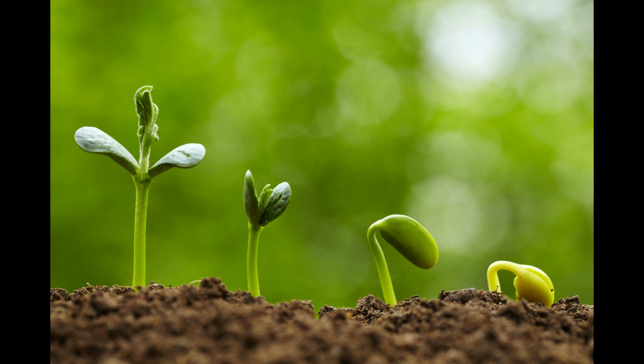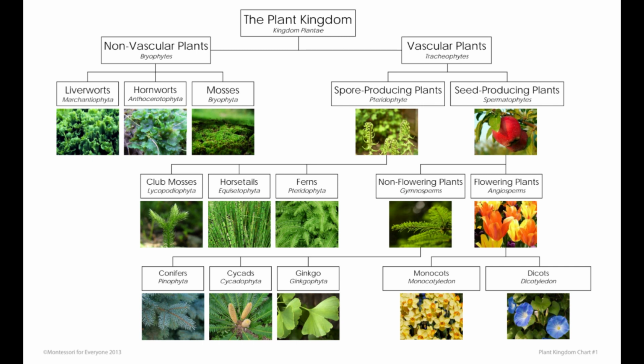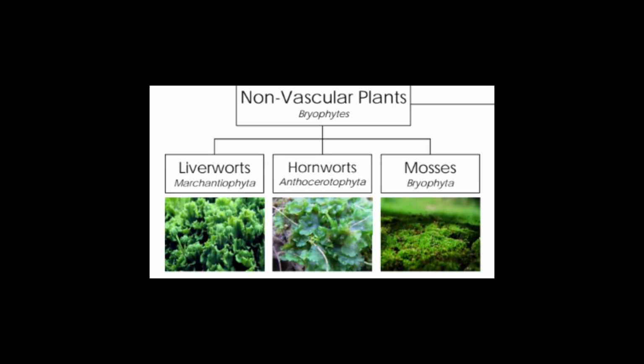So get ready. We're going to start by learning about non-vascular plants. Remember, these plants don't have special tissues to move water and food throughout the plant, but they have learned to do so in other ways. Can you name the 3 smaller groups within the big group of non-vascular plants? If you said liverworts, hornworts, and mosses, you are correct. What makes these plants special is that they do not produce flowers, fruit, or wood like a tree.